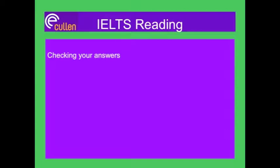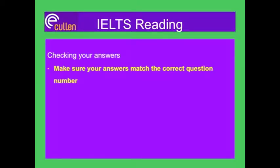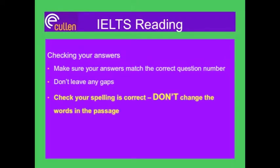If you stick to this plan, then you should have 5 minutes at the end to check your answers. First, make sure your numbering is correct and that your answers match the correct question number. Don't leave any gaps. Put in the answer your reading of the passage tells you is the most logical one. Check that any spellings you've written are correct. There are no half marks for an incorrect spelling.